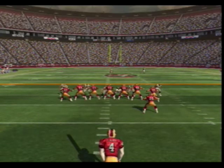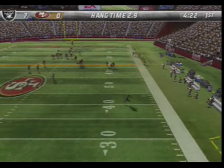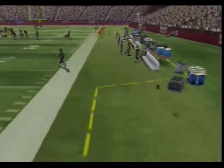Martin is ready to punt this one away. Smith is the deep return man. And so the punt goes out of bounds.